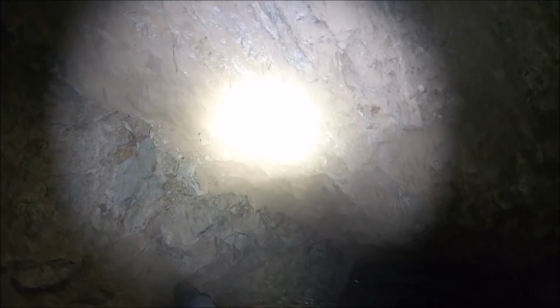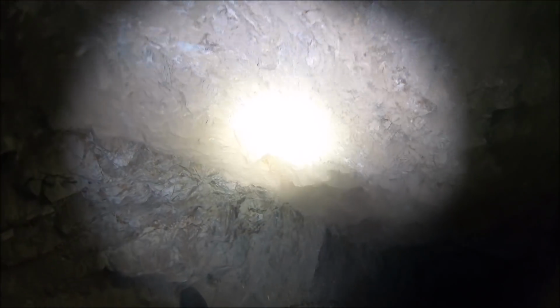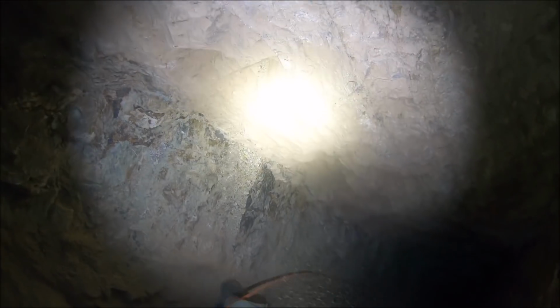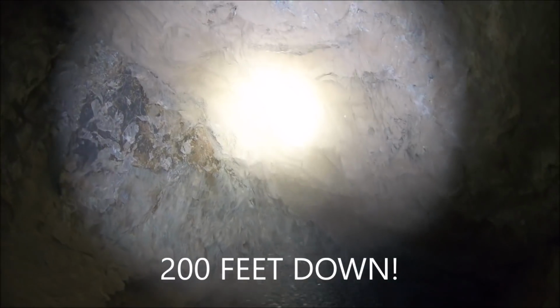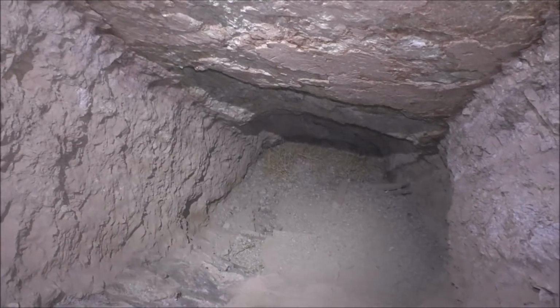I don't think we'll see the animals running in here. Oh, we're almost not going to need the second rope. Almost. There's the bottom there. So this shaft didn't turn out to be too exciting.